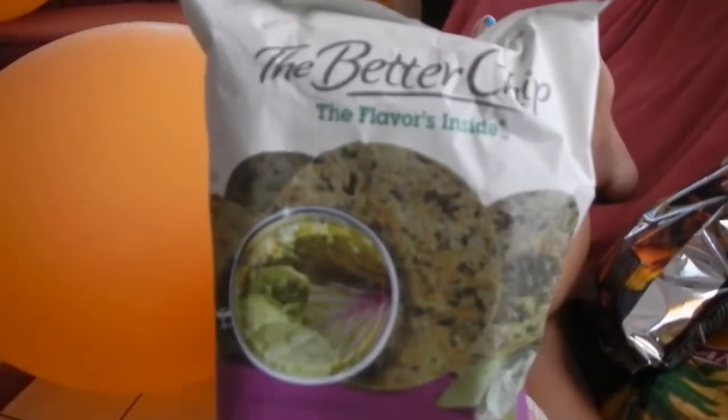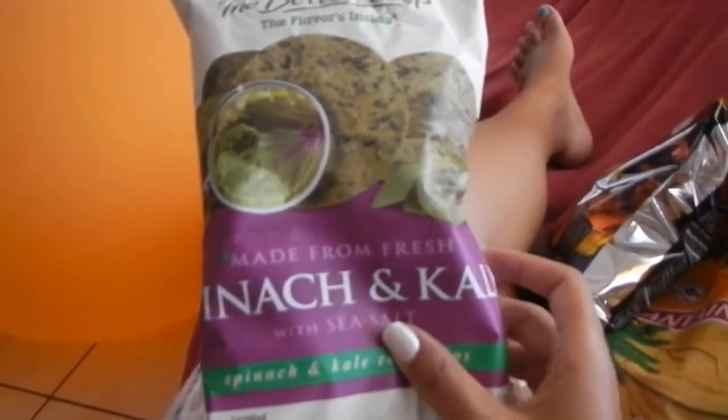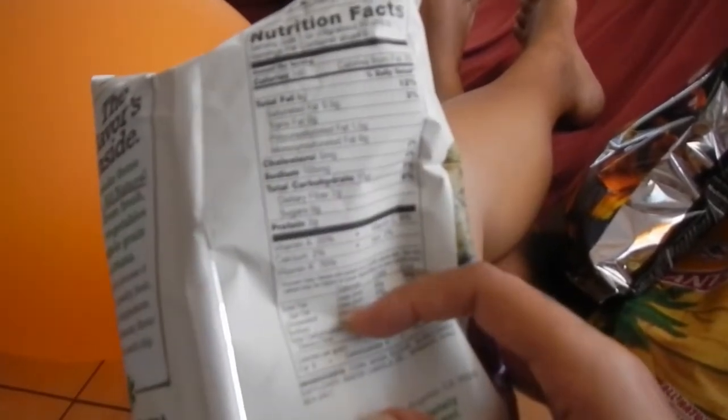My ultimate favorite type of chip I love to eat is the spinach and kale chips. So the better chip, made from fresh spinach and kale. Now let's look at the ingredients. Ingredients are corn flour, sunflower and or canola oil, spinach, kale and sea salt. Now that's not bad. If you're a gluten-free person, then maybe the flour might be a problem for you. But this is my ultimate favorite chip.